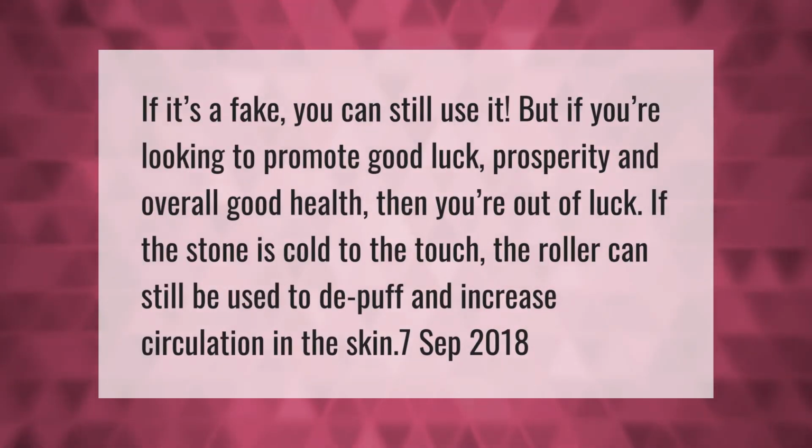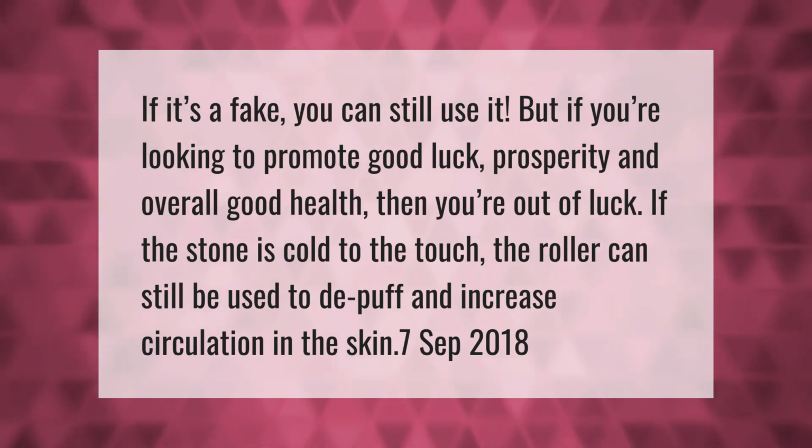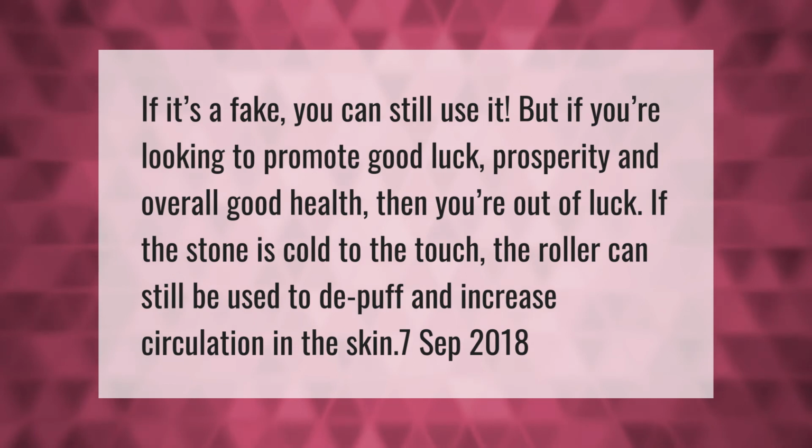If it's a fake, you can still use it. But if you're looking to promote good luck, prosperity and overall good health, then you're out of luck. If the stone is cold to the touch, the roller can still be used to depuff and increase circulation in the skin.